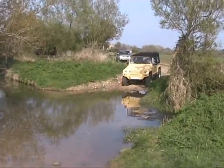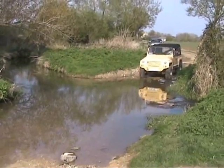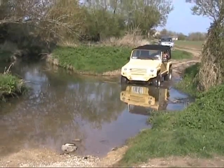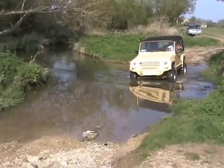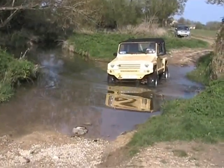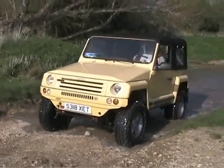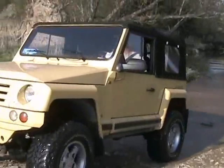Well, it's at the end of the day now. We're all heading off. Roy's taking his little car for a wash. Haven't told him how deep it is yet. But he survived that one.